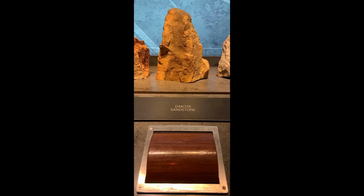The next rock we'll look at is called Dakota Sandstone. Dakota sandstone is a tan-colored sandstone, sometimes with a bronzy varnish or nodules. It's a sedimentary rock. The sands of this sandstone rock are beach sands, deposited as an inland sea began to invade North America, beginning 110 million years ago. Dakota sandstone forms a tall ridgeline on the east side of the park.